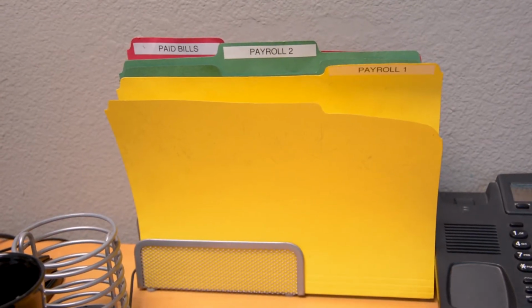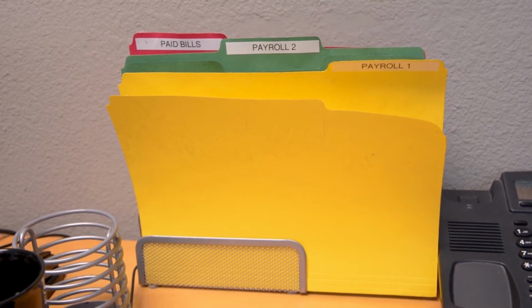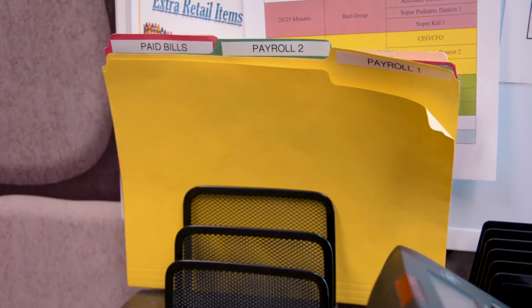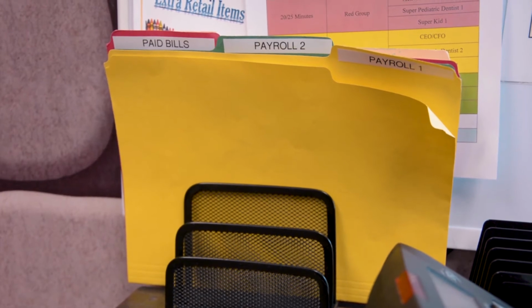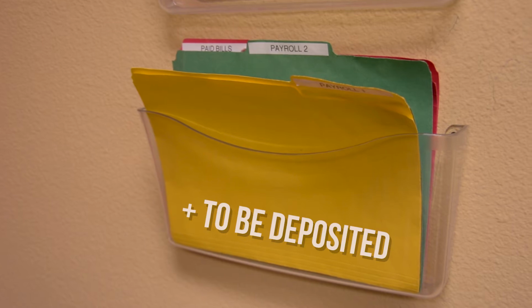When checks for payroll and bills are printed and signed by the CEO, they will be placed into the appropriate folders until they are collected. Each folder is labeled with either Paid Bills, Payroll 1, or Payroll 2. For a business that receives checks, there will also be a folder labeled To Be Deposited.